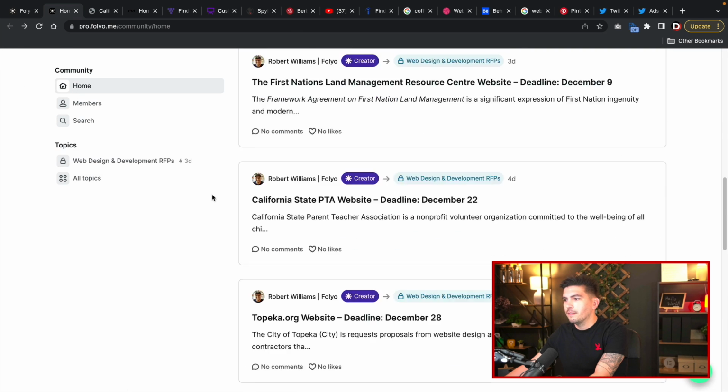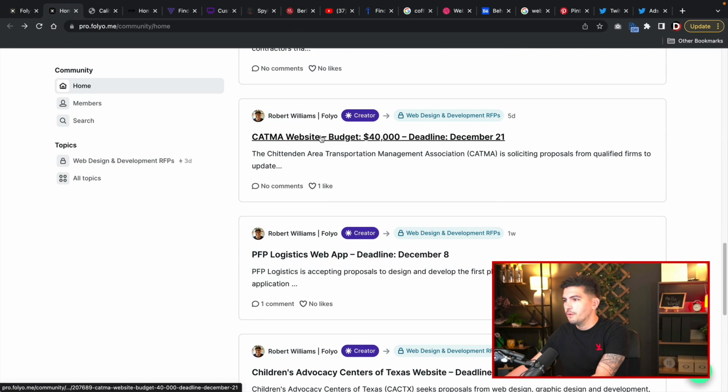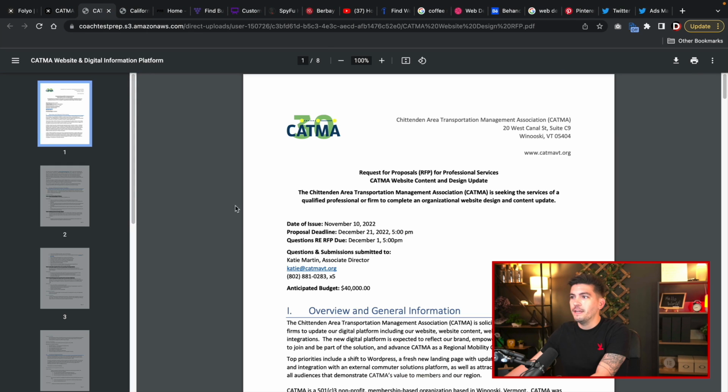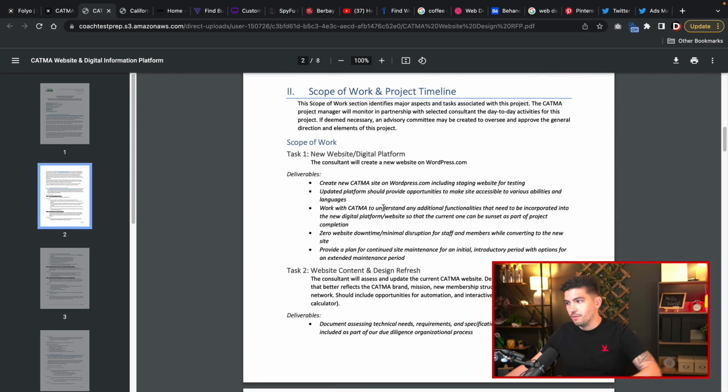Let's go ahead and take a look at a few more here. Here we go. We have the CATMA websites. Their budget is $40,000. All right, let's go ahead and click on this one here. We can go ahead and click on their PDF. And again, this is their proposal right here. So they're going to go ahead and tell you what they expect, just like the other website did as well.